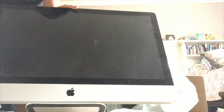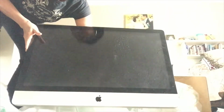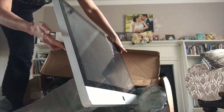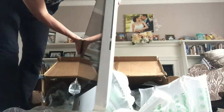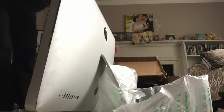This is like a 2009, 2010 iMac, 27-inch. But yeah, this is not it. This is definitely not the computer. So disappointed, very disappointed. I'm still disappointed that they would reach this level of fraud. And then look, as you can see, there's water.